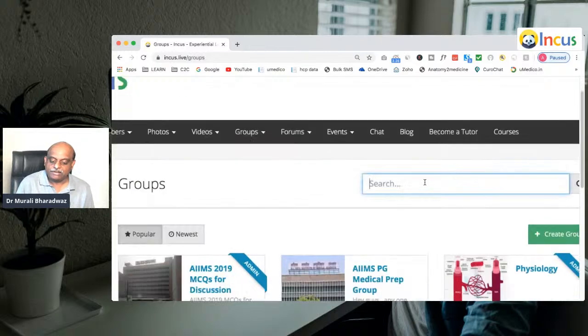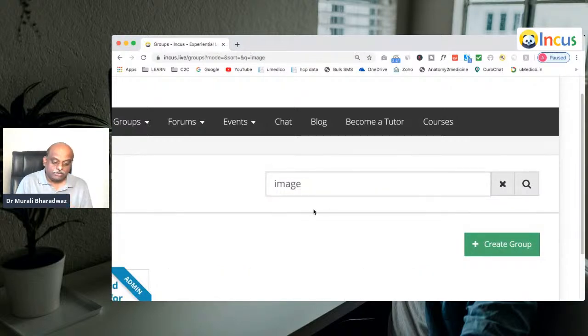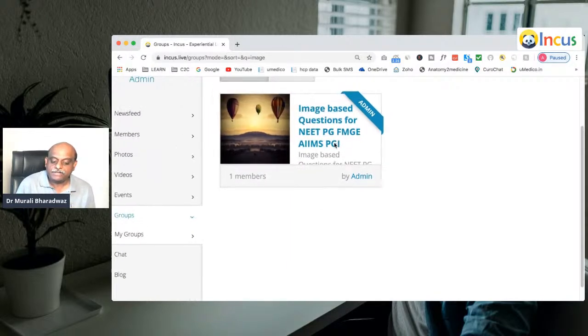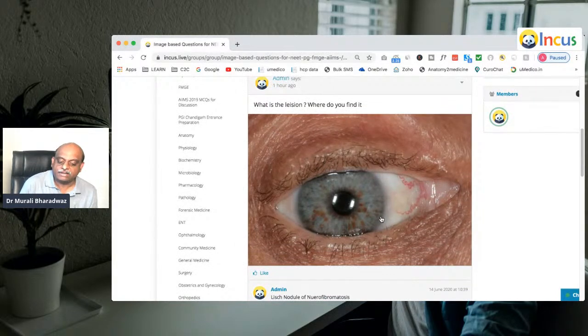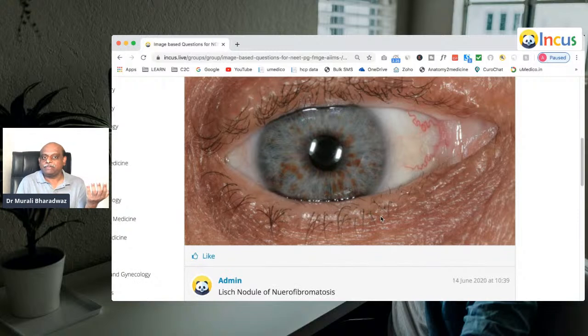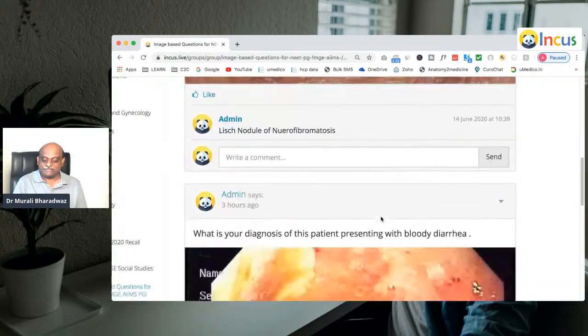So here you type image. There is a new forum we are starting called image-based MCQs for NEET PG and AIIMS PG. Almost 10,000 image-based questions we are going to discuss in this area. Like, what is this lesion and where do you find it? It is a Lisch nodule, which is typically found in neurofibromatosis. One of the favorite image-based MCQs in NEET PG.